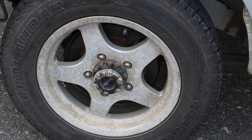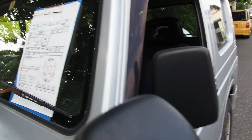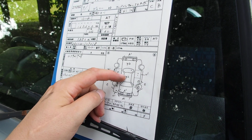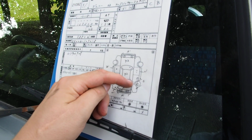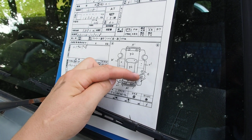And see those manual locking hubs? That is perfection. Love that on vehicles. And this must have been one of the last vehicles to have those. Okay, looking at the body here, we have bad paint and bad paint. And then we have corrosion, corrosion, corrosion, corrosion around here.